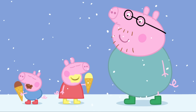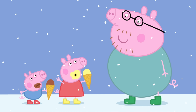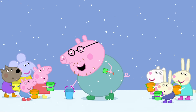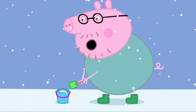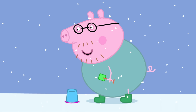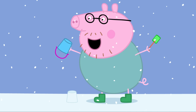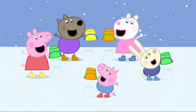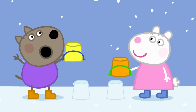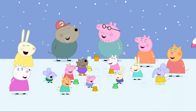I wanted to make sand castles, but the beach is covered in snow. We can make snow castles. Ooh. First, we fill the buckets with snow. We turn the buckets upside down, give them a little tap, and hey presto, a snow castle. Snow castles! The seaside. And I love the snow. I love the seaside and the snow.